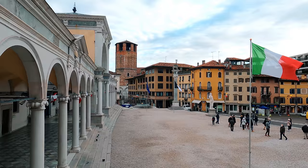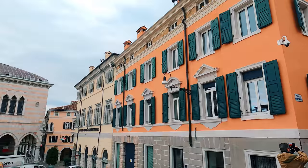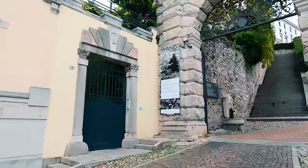Indeed, we are back in Piazza della Libertà, and from here now we will take this way up to the Castello di Udine, to the castle.